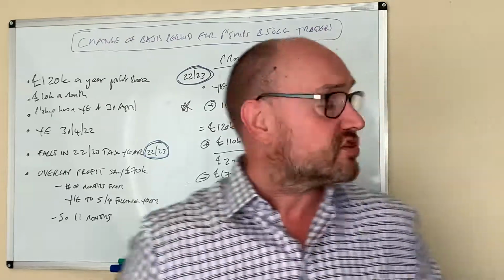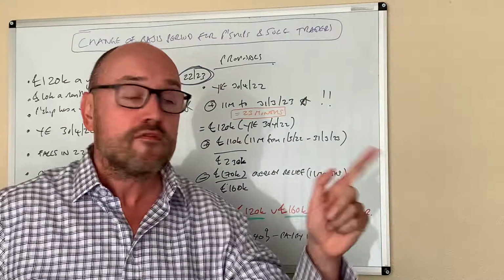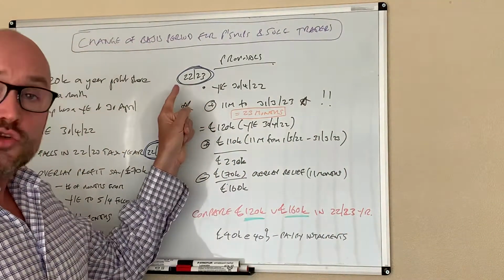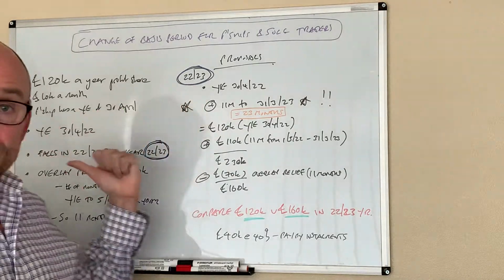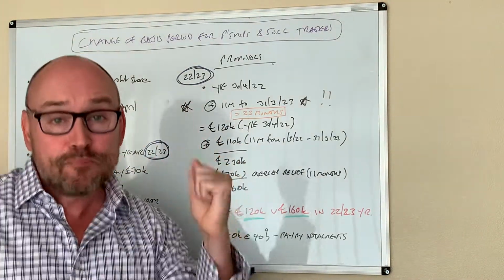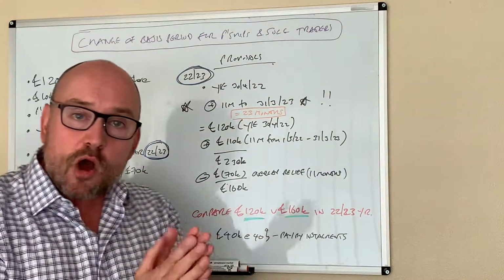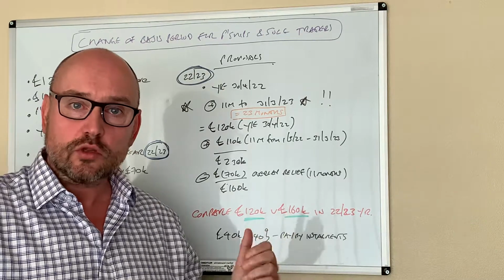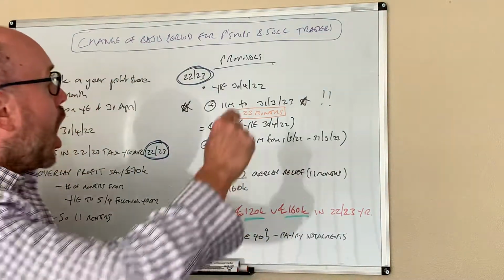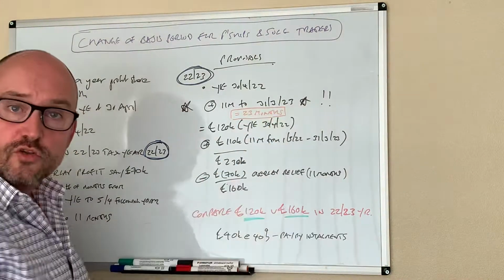So what are the changes? Changes are this. The proposals, HMRC is saying, right, from the 22-23 tax year, same example in this case, for the business year ended 30th of April 2022, HMRC want to tax this individual on his earnings up to 31st of March 2023.